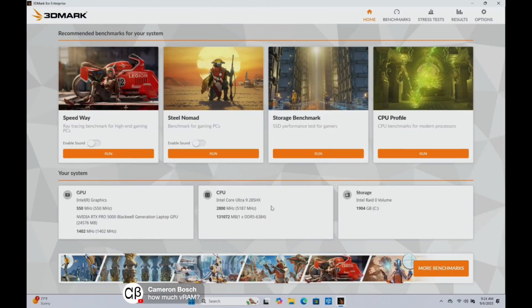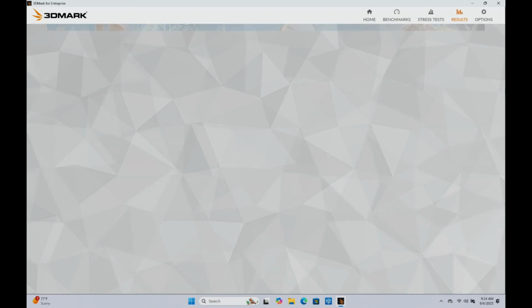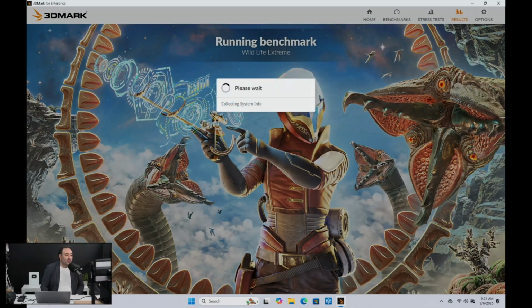How much VRAM? I believe it's 24 gigabytes of VRAM on this. Okay, so let's take a look at this. Yeah, it's 24 gigabytes. Actually, you can see what I'm looking at. All right, let's go to the benchmarks, and there's your GPU, the NVIDIA RTX Pro Blackwell, 24,546 megabytes, so 24 gigabytes of video memory. Okay, so let's go to the benchmarks here. Let's run a quick one. Let's do Wild Life Extreme because that's the quicker one. I'm going to do full benchmarks, obviously, while we get this full review underway here.